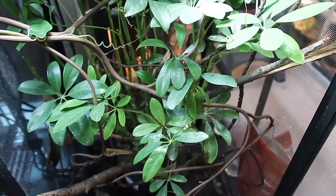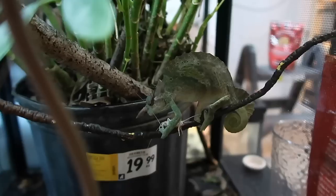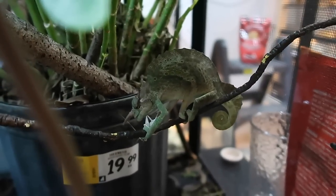The first animal that I'm feeding here is Finn, who is my Trioceras montium, or a sailfin chameleon, and he's pretty cute.